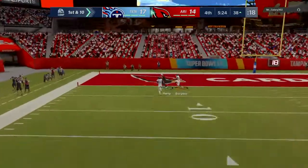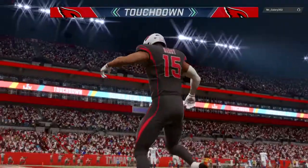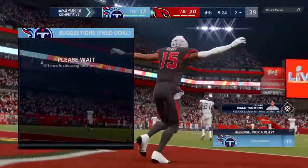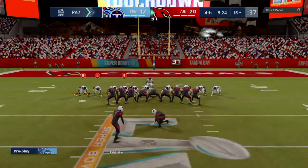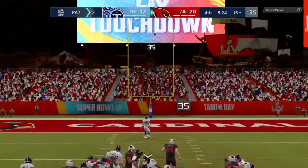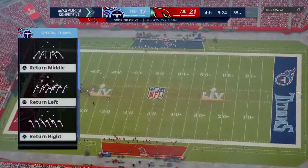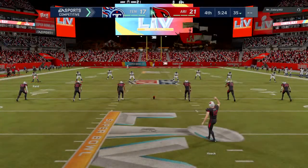Looking for Harry. He airs it out deep. He's got his man. It's caught in the end zone. Touchdown, Arizona. N'Keal Harry, 38 yards. And the Cardinals have taken the lead here in the 4th. It's up and good to make it 21-17. Makes the score Cardinals 21, Titans 7.